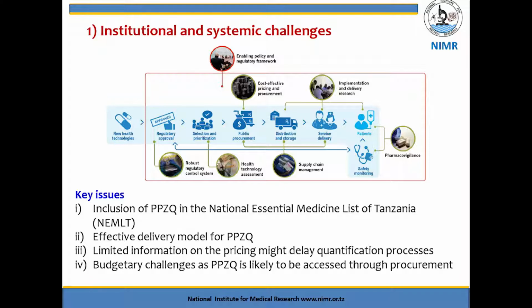So we held what we call an institutional capacity review workshop. We invited the Tanzania Medicines and Medical Devices Authority, the Medical Stores Department, and everyone who is responsible for the introduction of the new technology. When you look at the value chain, each segment formed a group supported by researchers from different institutions and the programs, the neglected tropical disease control program, as well as technical people from the president's office.